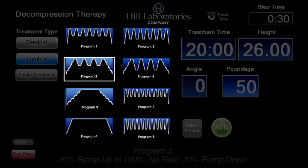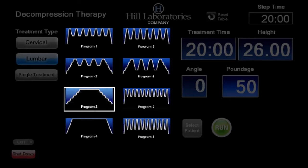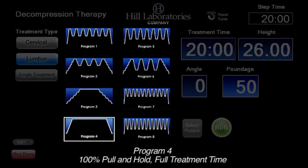Program 3 is similar to Program 2 in that it ramps up to 100%, but instead of a 50% pull during the rest cycles, the full 100% of the decompression force will be held for the entire treatment time. Program 4 performs an immediate 100% decompression pull and holds that pull for an entire treatment time.